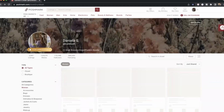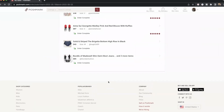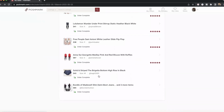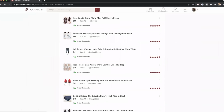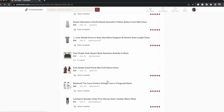So what did that mean for me? That meant I sent offers that looked like, I don't know, about 40 to 45% off, and every single offer had free shipping. That is how I was able to accumulate sales from the solid and stripe high-rise bottom all the way up to this J. Crew sheath dress. That's how I was able to get these sales.